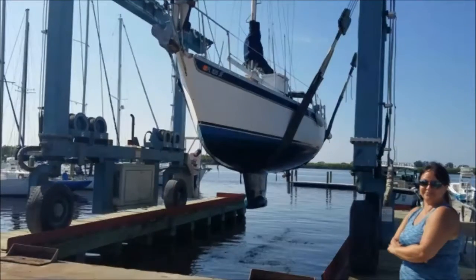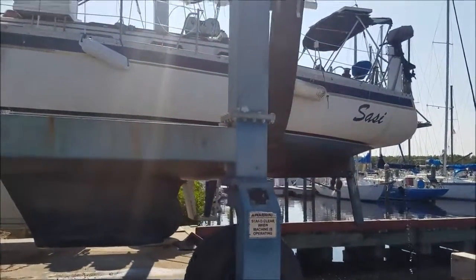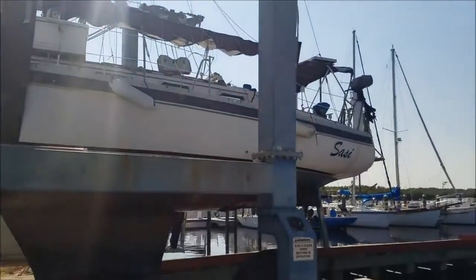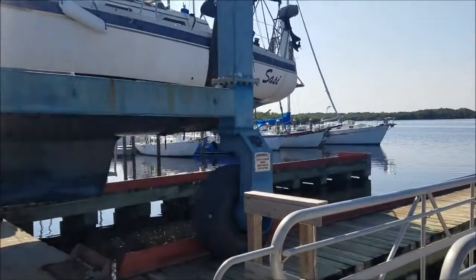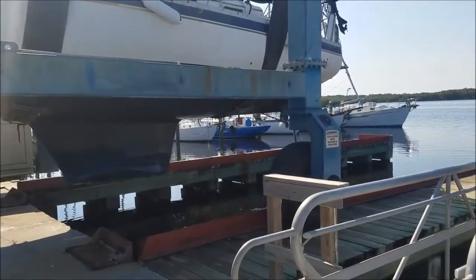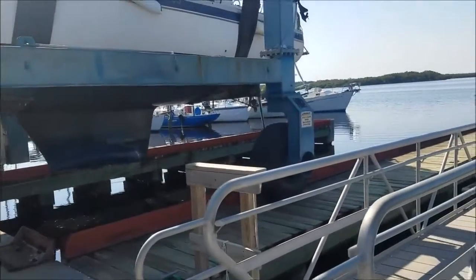Didn't get any video of looking the bottom over, but we'll skip past that and go to putting her back in the water here. This is on Retort Prosperity set. Smile, you're on candid camera.